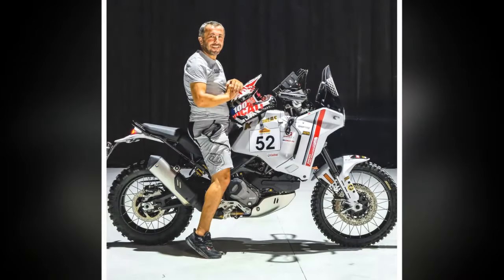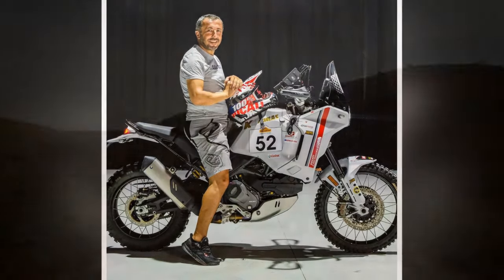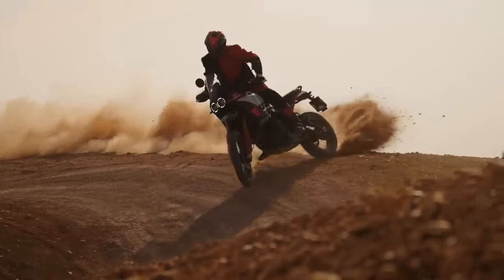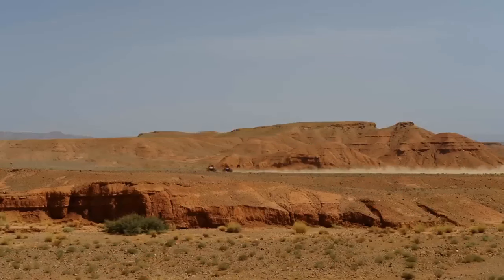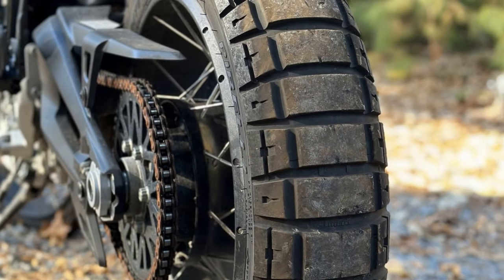On paper, it's also a reasonably heavy bike with a 465-pound wet weight. No fuel, but doesn't feel it, even when fully fueled. What it does feel like, though, is sensational. Simply, the Rally is one of the best adventure bikes ever ridden off-road.